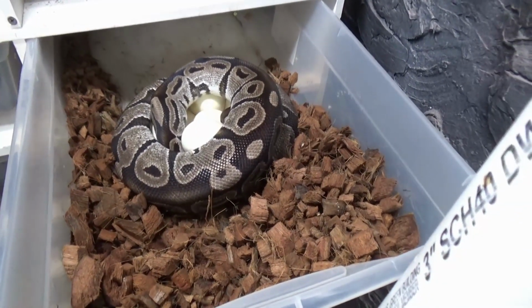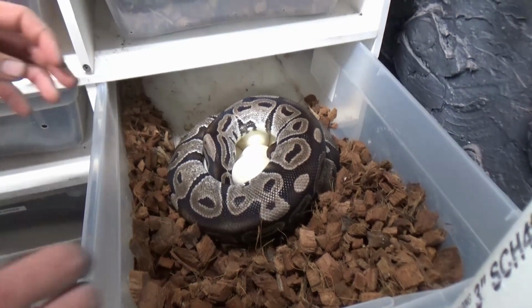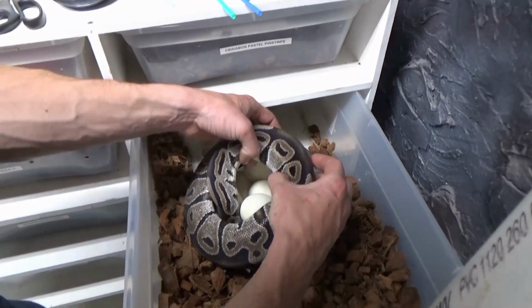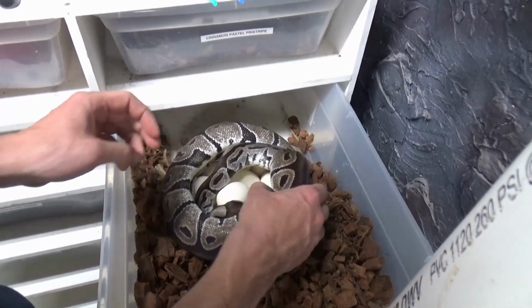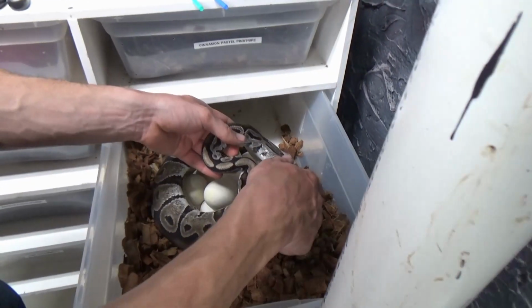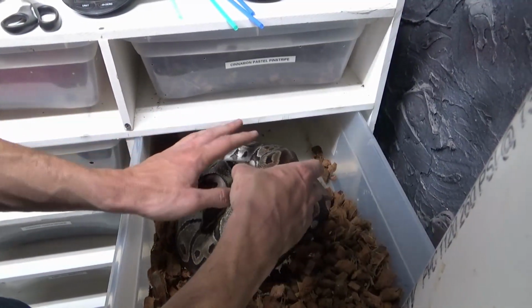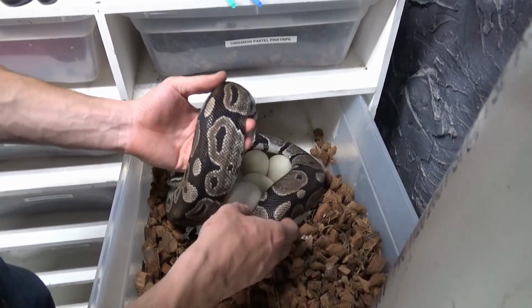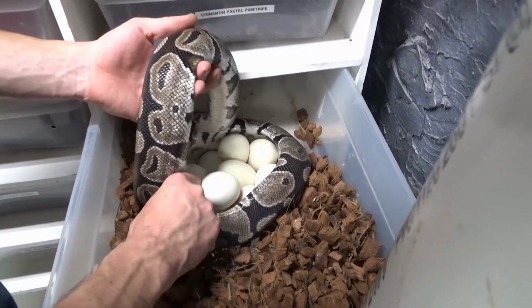She's a VPI Xanthic, and let's get her uncoiled here. See how she does. Here's her big girl. Who's a good mama. Gotta get her. Got her head controlled. Just gotta get her tail.